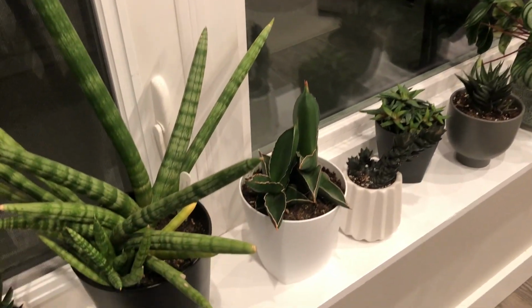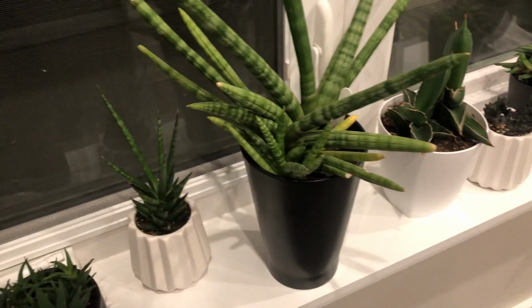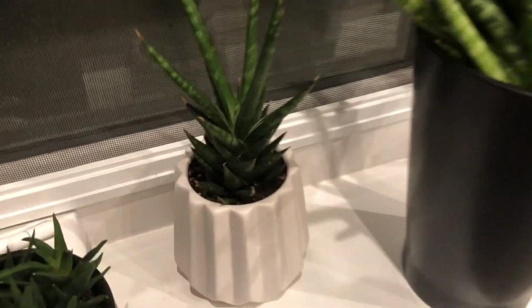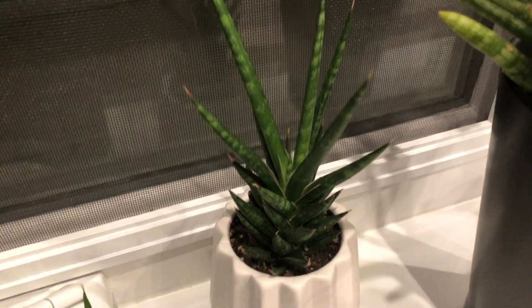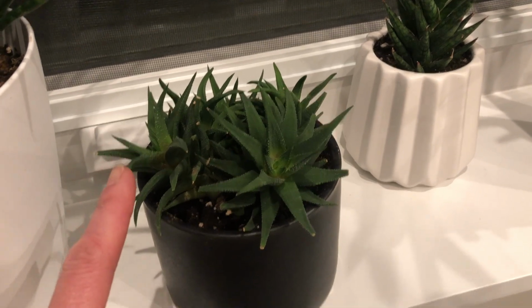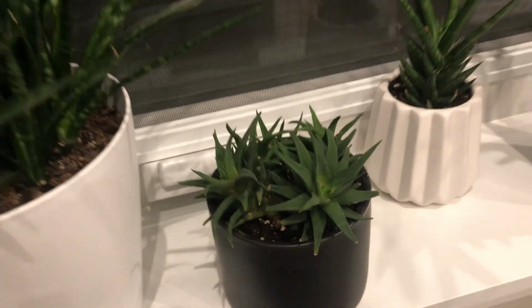Then I have some Sansevierias here. This is Sansevieria Haworthia hybrid, I think. It grew quite a bit in height. I just repotted this one. This one is in a white pot, and I really like how it looks in this black pot.